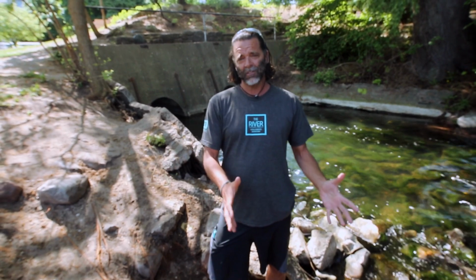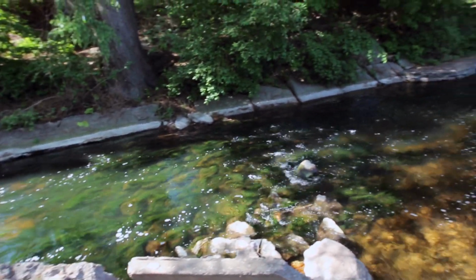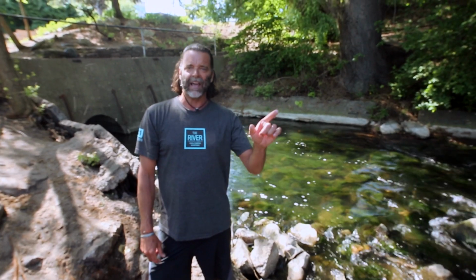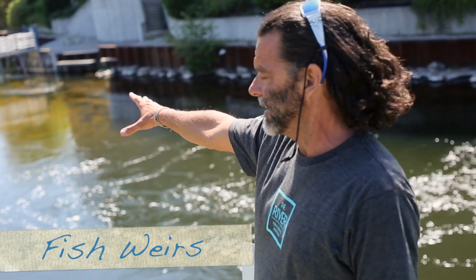This is the put-in spot below Union Dam. So we got out on the left side as we're coming down river, and now we're getting back in on the left side. The next stop are the fish weirs, and it's the last little obstacle that we have before we get to the bay. So these are the fish weirs. As you're coming down river, this is what you'll see.